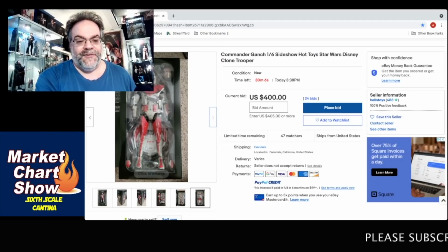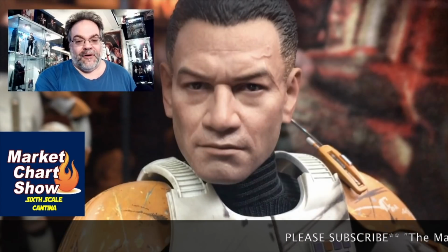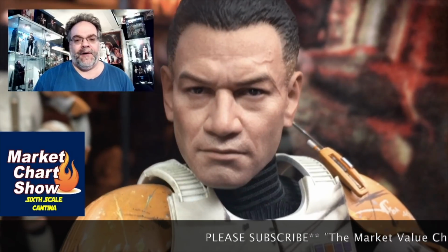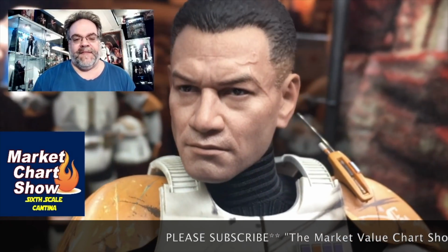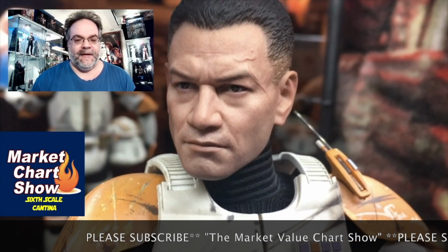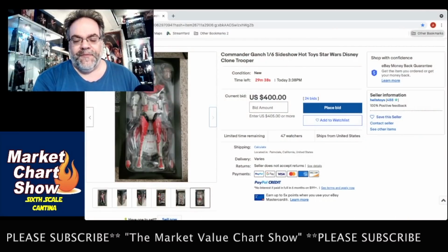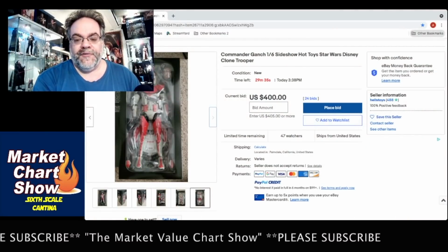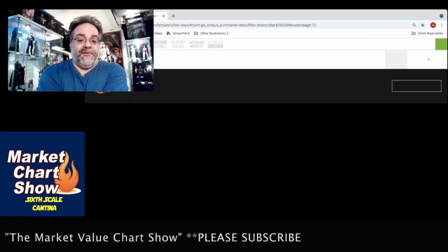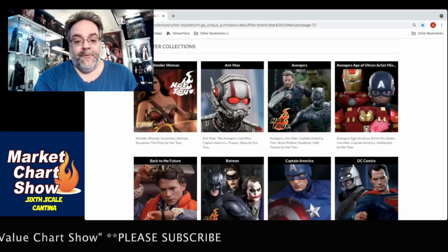And don't think for one second that this particular figure here is going to come down to a $300 price range. You are out of your mind if you think that that is going to happen. This figure all day long is going to be a $500 tier range figure. And going back to this, we will now go to Sideshow and sort out everything best-selling wise. Just Star Wars. And as I predicted, what is number one?